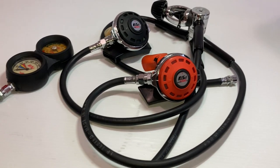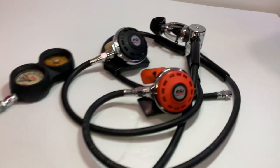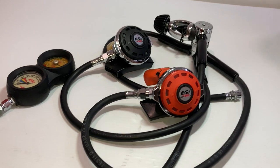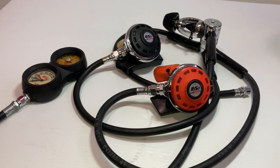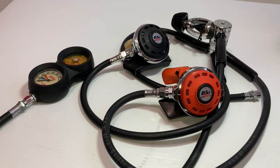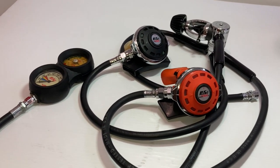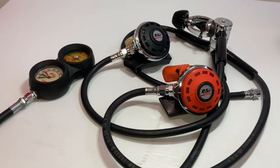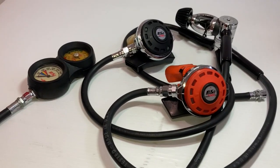From my understanding, these usually will go bad from salt water eating away at the units if they're not washed after use. This looks to be in perfect condition. Luckily for me, I live a couple miles from the beach and there are scuba dive shops everywhere. So I'm gonna take this to one down the street and have them test it.